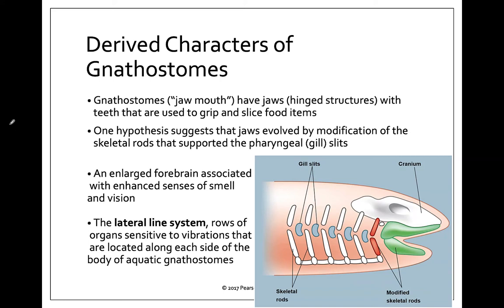So the other group of vertebrates besides the cyclostomes, the circle mouths, is the gnathostomes. Gnathos means jaw, and stoma is mouth. So these are going to be groups that have a true top and bottom jaw that you open and close to eat food. These are typically hinged, meaning that they open kind of like a door hinge to allow food in, and then close to allow for food processing. We're typically going to see teeth here for capturing as well as slicing up food items.